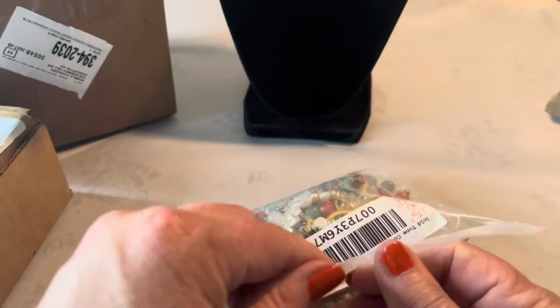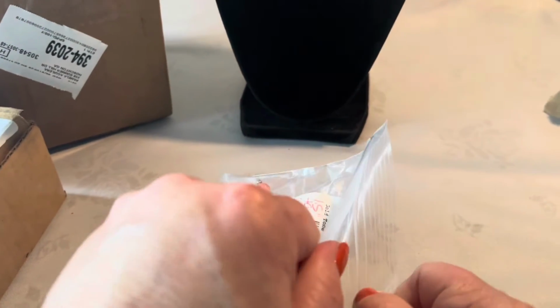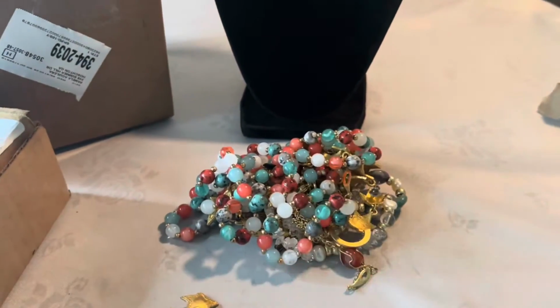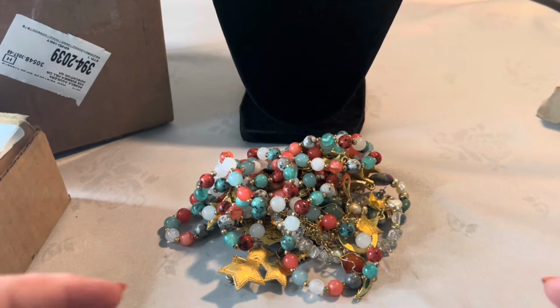I thought this was a great lot. I don't think anyone else bid on it. Sometimes I do run across pretty decent lots that other people aren't interested in that catch my eye, and when I do, I bid on them. Sometimes I win, sometimes I don't. Sometimes someone will come in at the last minute and bid. But this is a great lot. We're going to go through it, and I'll show you all of the items that I got.